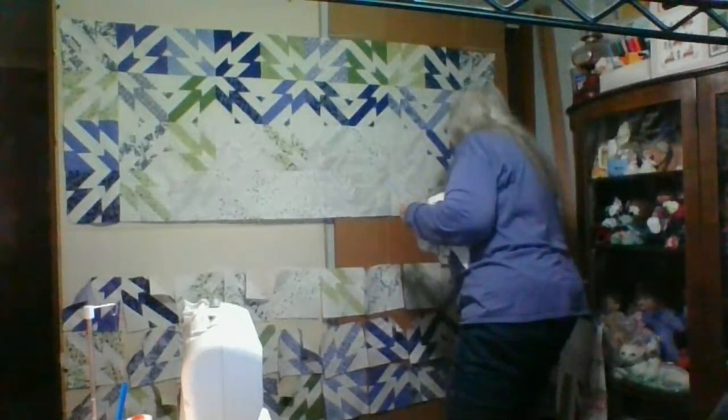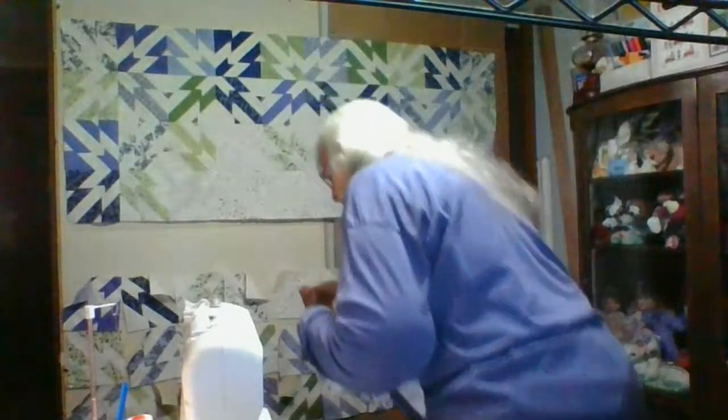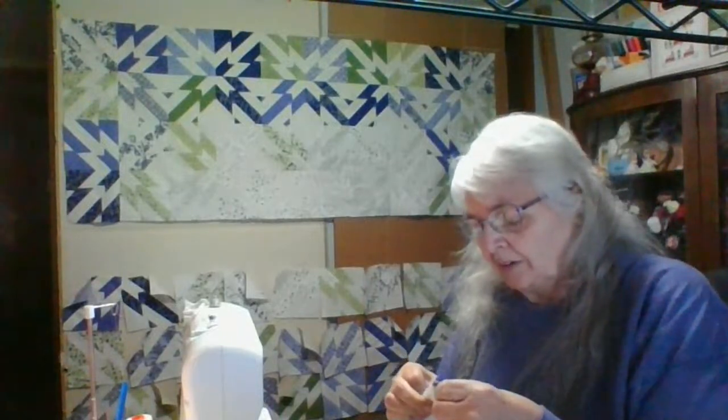One more delay. I found the best pins for up here on my cardboard design wall: old used sewing machine needles that are bent. They're strong. They make great push pins for this design wall. So I'm going to go find my container of pins, my throwaways, and dig out all my sewing machine needles.